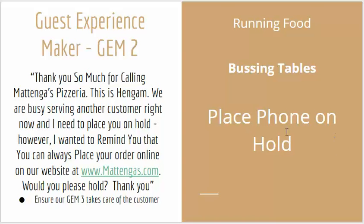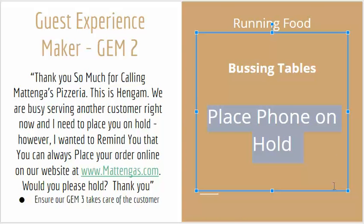So let's learn about how to place a phone on hold. We're going to say, thank you so much for calling Matanga's Pizzeria. This is Hangam. We're busy right now serving another customer, and I need to place you on hold. However, I wanted to remind you that you can always place your order online on our website at www.matangas.com. And would you please hold, please?